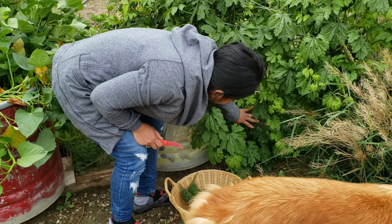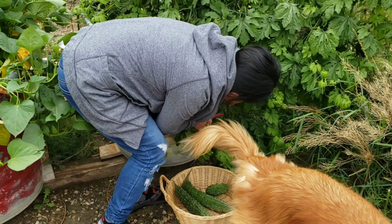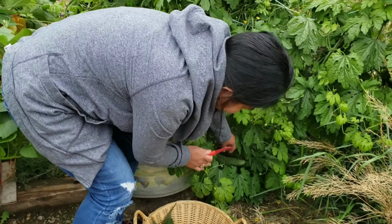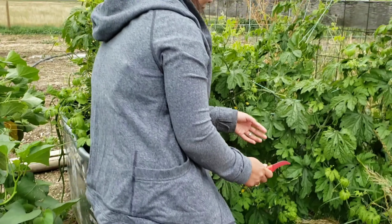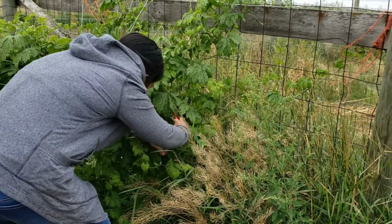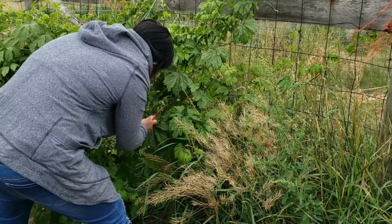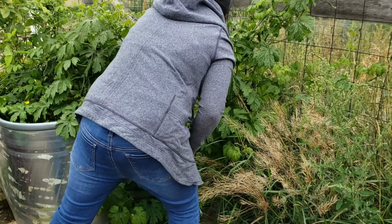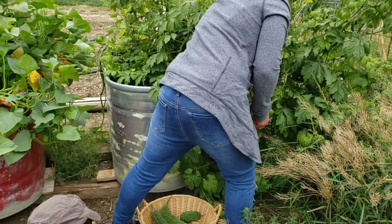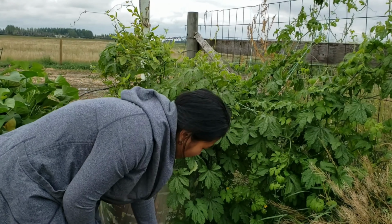Yeah. Oh boy, look at this, guys. There's lots of, yeah. Wow, the bitter melon is so big. I know. Oh boy, there is more. Really big in the back. I can get that. No, it's okay, Ethan.